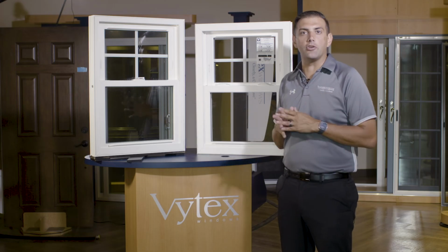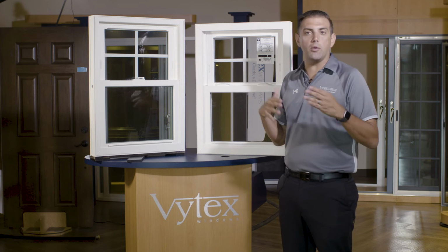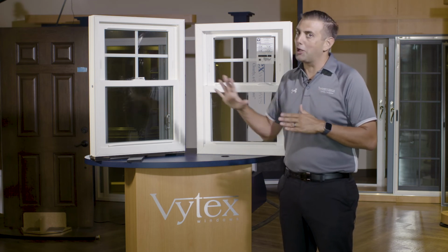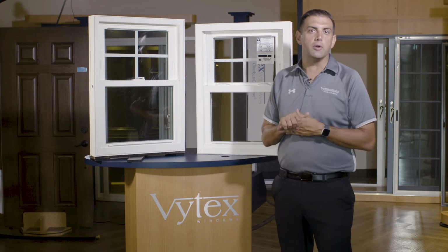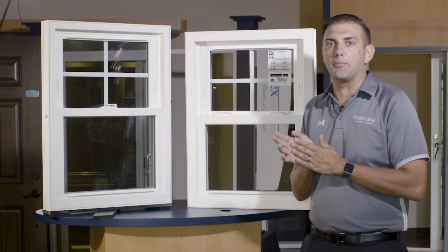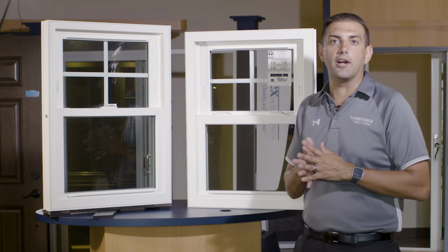The Grandview and even the Georgetown windows come available in white only. So if you're looking for any different color variations, the Potomac HP is your window. Luckily, about 80 to 85% of everything we sell is in the white color.